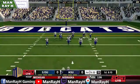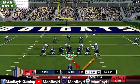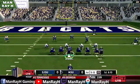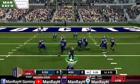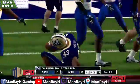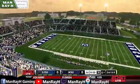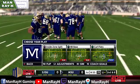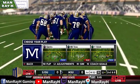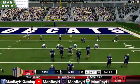First and 10. Just going to try to power this in here. Get some extra beef down there. Taken down. Not quite good enough blocking. Gain of 2 yards. That makes it second and 8. From the 12-yard line, second down.